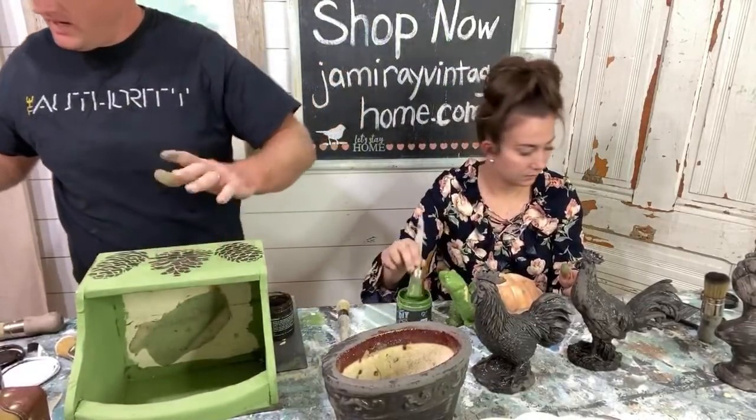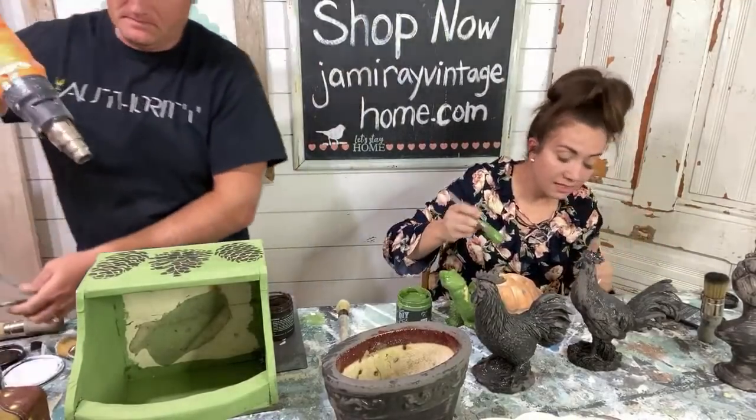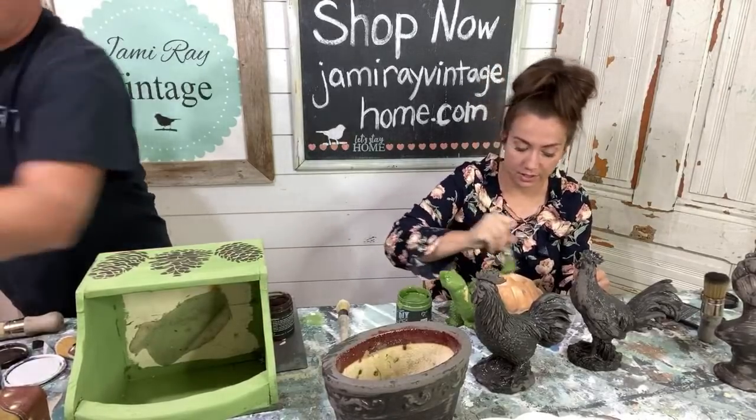Okay, I'm gonna heat gun those because I want them to be dry. Oh, Anna said that she stopped to save a turtle in the middle of a highway this week. So you saved the turtles.